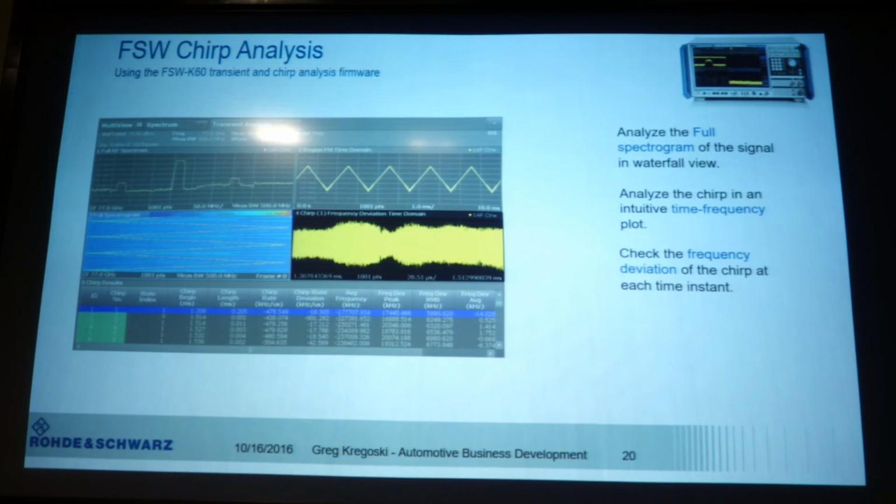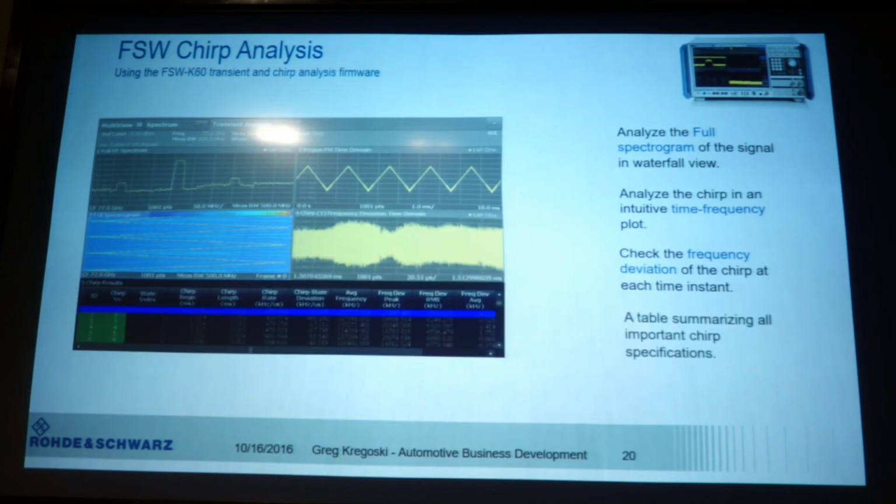Is it truly linear or not? And of course, there are tables that we collect inside the analyzer to monitor the chirp performance. So you can do a long-term chirp test, not just over the course of 10 milliseconds, but over the course of an evening if you wanted to see how your device under test operates in the presence of cold and heat and everything else it might be subjected to.